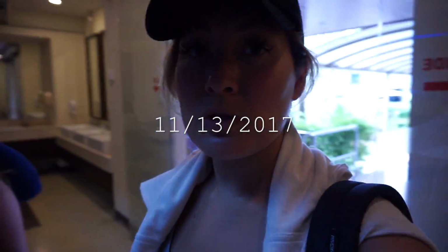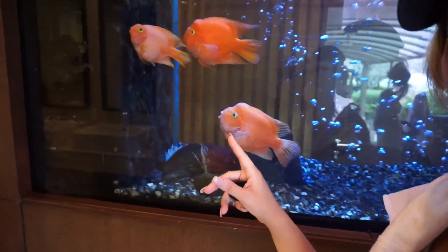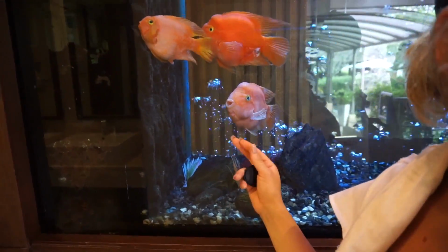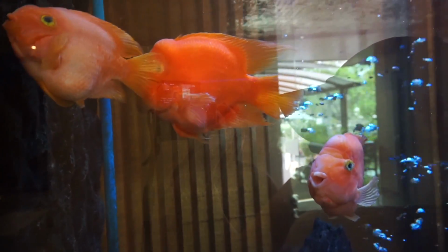Alright guys, we are leaving Koh Samui Island finally. And we came to the airport and check out these fishes in the restroom. In the women's restroom, aren't they? So, you said they look like cheese? They're chubby cheeks. Look at them.